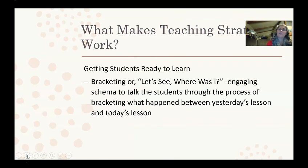And I thought this one was also a good one from our text, the idea of bracketing information or taking a moment to go, okay, where was I? Where did we pick up? To make sure that you're reviewing information that you've covered and summarizing things at the end. Pardon me, I had to pause because I had to sneeze. So where was I? So that idea to make sure that you are bridging that gap between what did you cover yesterday and what are you going to be covering today.